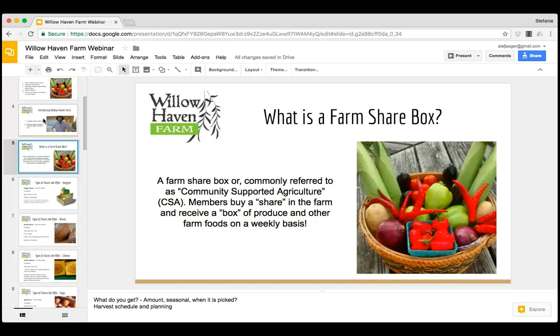Okay, that's great. And then when is the produce picked before it goes out for delivery? Yeah, we try to pick everything within 48 hours of delivery. Okay, so we're picking about 2 days beforehand. We will wash it, we will bag it, and we will put it in the cooler. So it's a very short amount of time from harvest to the time you get your food.